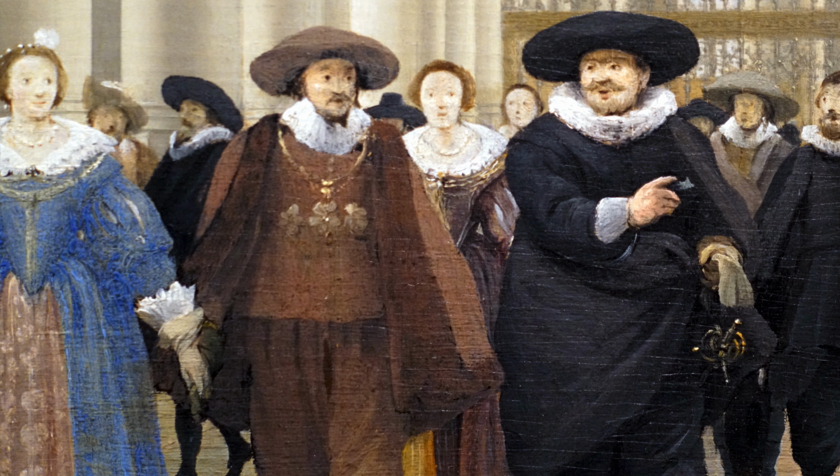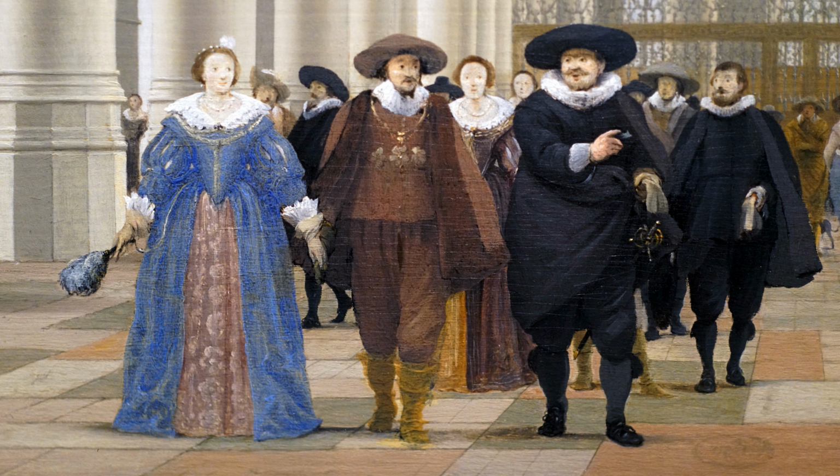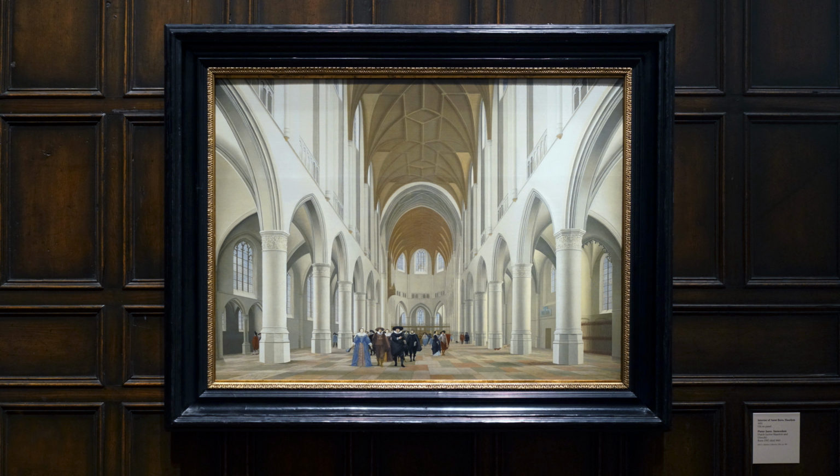Schotter strides forward, he's animated, he's pointing, he's turning towards them. The part that I love is that Frederick and Elizabeth are turning in as if listening to what he has to say. These are, in a sense, mini portraits, but the panel as a whole is a portrait as well. It's not so much an interior, in my mind, as it is a portrait of a building.